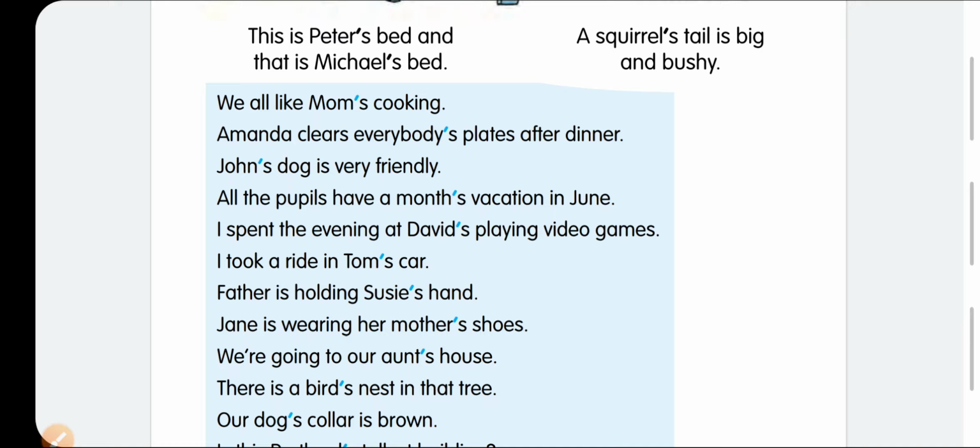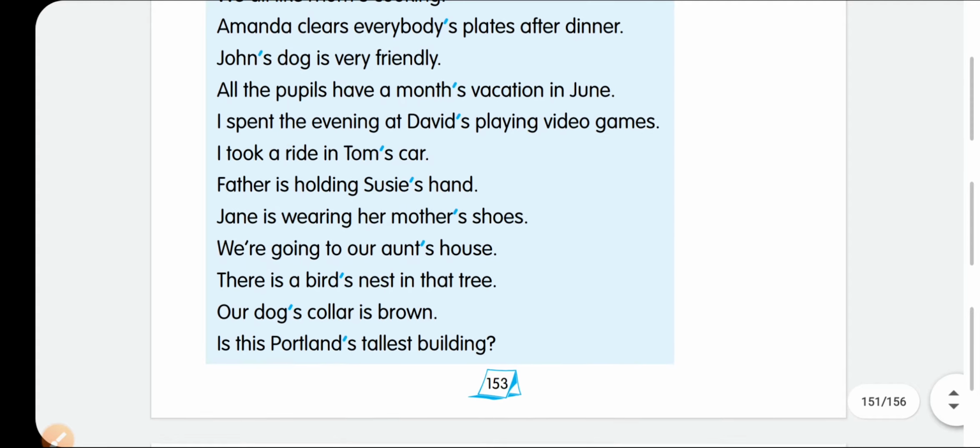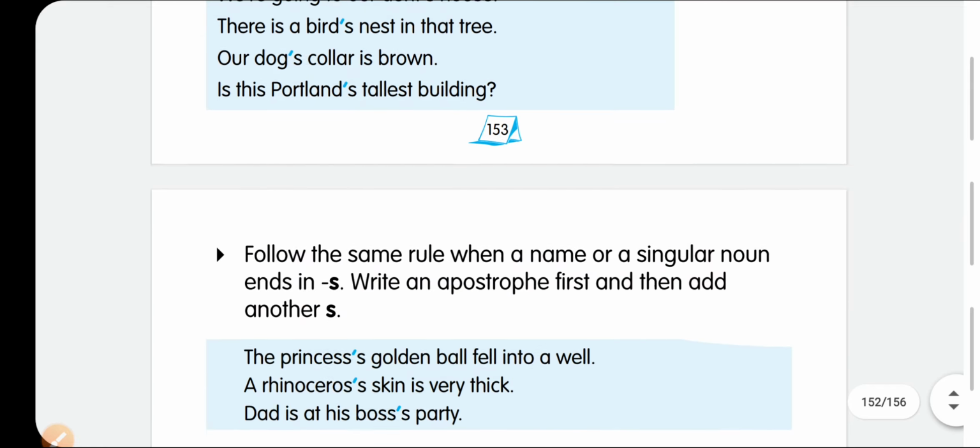Amanda clears everybody's plates after dinner. It means the plates of everybody are cleared by Amanda. So to own something, to possess something: John's dog, the dog of John's. David's playing, the play of David's. Mon's vacation, the vacation of Mon's. Tom's car, the car of Tom's. So in that case also the apostrophe is used.